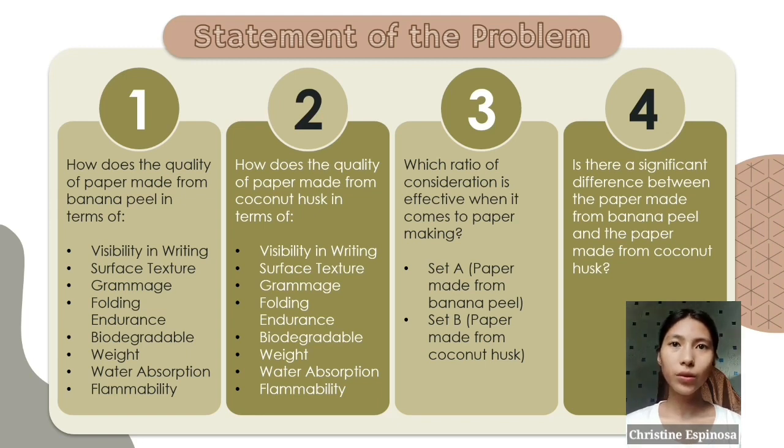Third, which ratio of consideration is effective when it comes to paper making? Set A, which comprises set A1 and set A2, or set B, which comprises set B1 and set B2? Lastly, is there a significant difference between the paper made from banana peel and the paper made from the coconut husk?